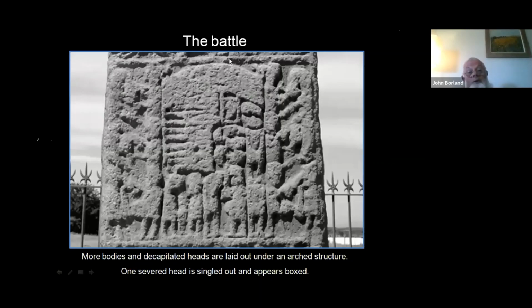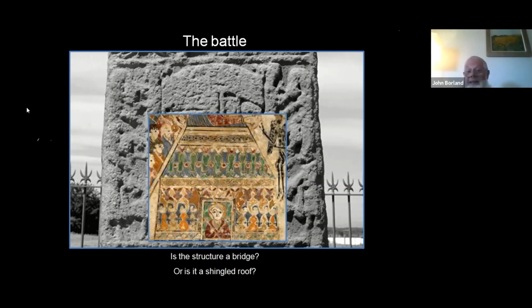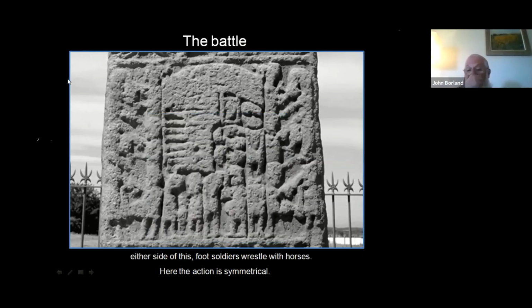Next, we've got this strange arched structure down here, perhaps a bridge, something like that. And below it, more headless bodies, another circle of severed heads, and one severed head boxed separately here. So the structure could be a bridge, or perhaps a shingled roof, similar to this one from the Book of Kells. There certainly is some kind of textural detail going on in here that could be shingles. So if it was a roof, then the rectangle that's formed by the dead bodies perhaps symbolises the space of a building. Who knows?